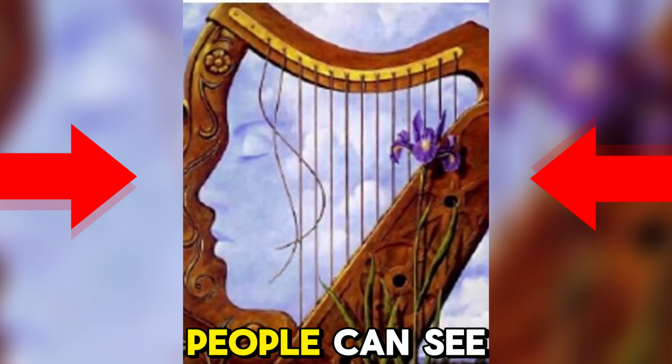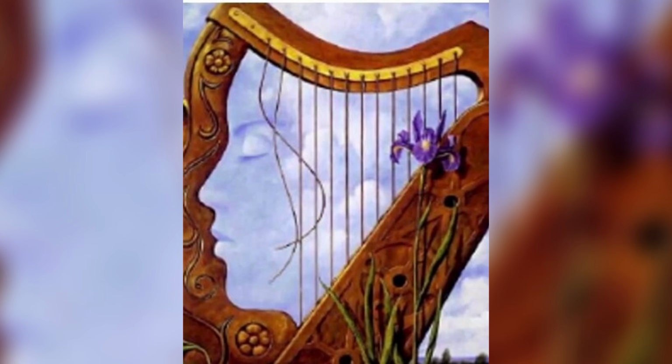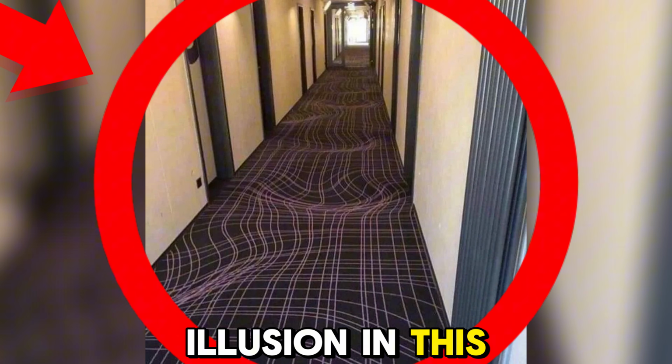Only 1% of people can see something hidden in this violin. I'm only going to give you 5 seconds, so good luck. Alright guys, so if we zoom in, we can actually see there's a picture of a lady inside of the violin strings. Next, I have the trippiest optical illusion in this entire video.